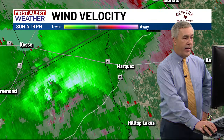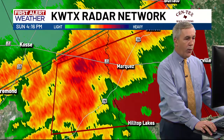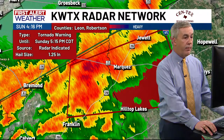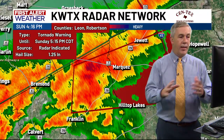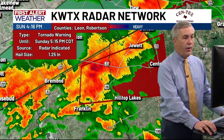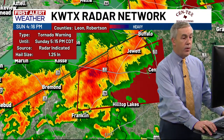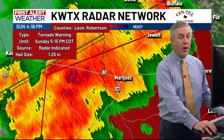Again, not quite as strong as the rotation was with this storm earlier, so we're seeing that decrease some. That's good news. Let us give us another scan if we're starting to say, hey, it's unlikely, we'll try to adjust some of our coverages. But again, right now, still a pretty decent thunderstorm that has the potential of producing a tornado right near and southeast of the Marquez area.